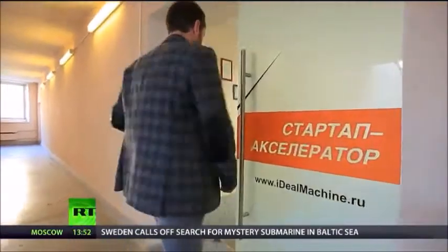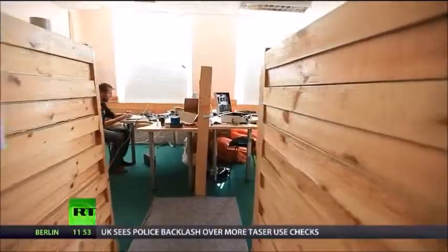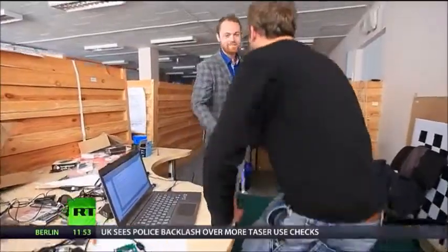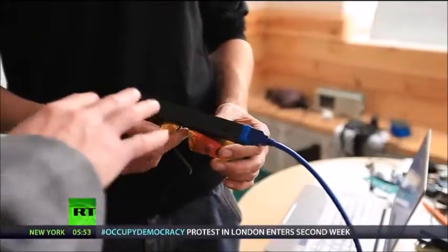We were keen to meet the brains behind the specs. Based at the Ideal Machine Startup Accelerator at the Petersburg National IT Research University, the team originally worked on computer vision for robots. They then redirected their efforts when asked if they could make a device to help humans. A simple enough idea, but one that requires a complex solution.